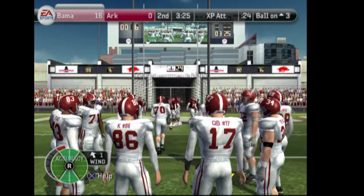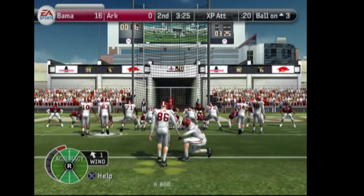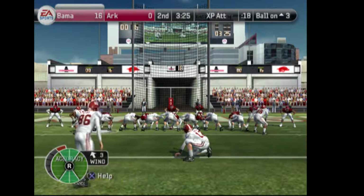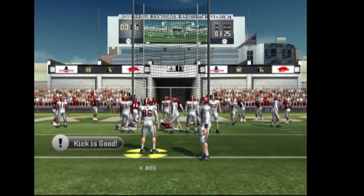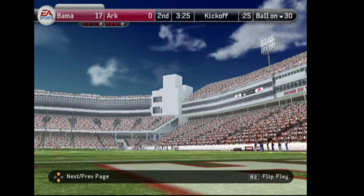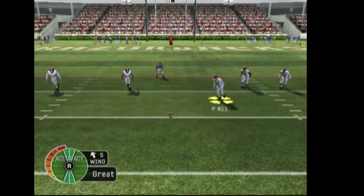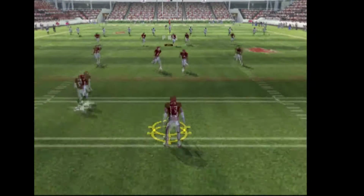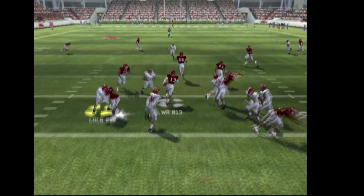They line up for the point after. And he hits the PAT. Over 3 minutes remain in the second quarter, and the score is Alabama 17, Arkansas nothing. Alabama to kick, number 5 and number 13 back to return. Kicks it off. Number 13 fields it at the 11.